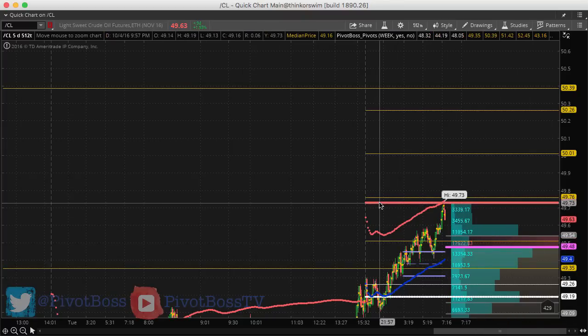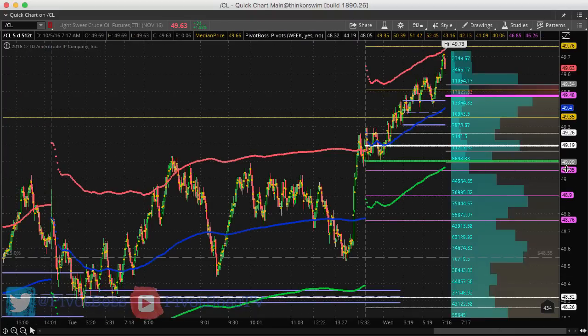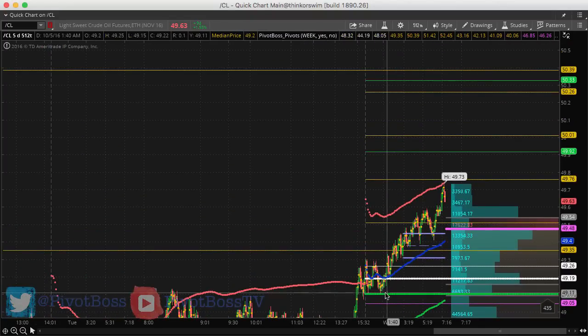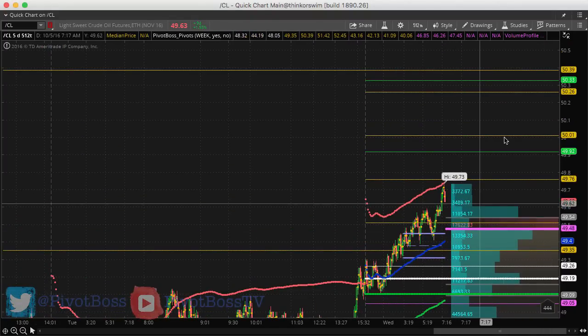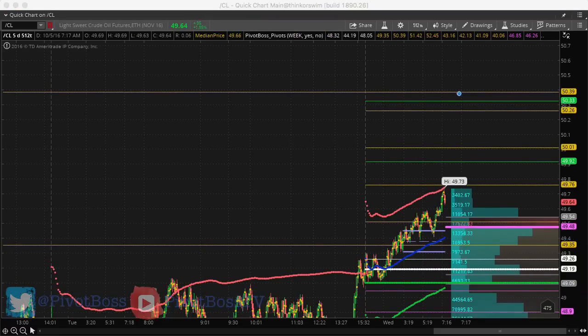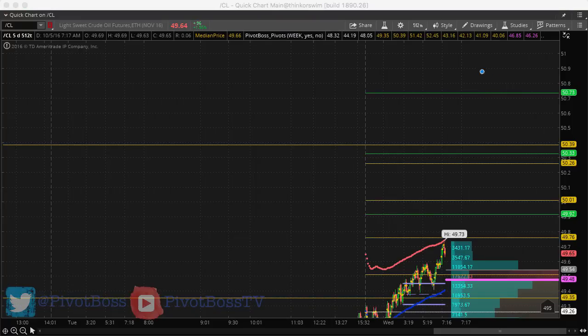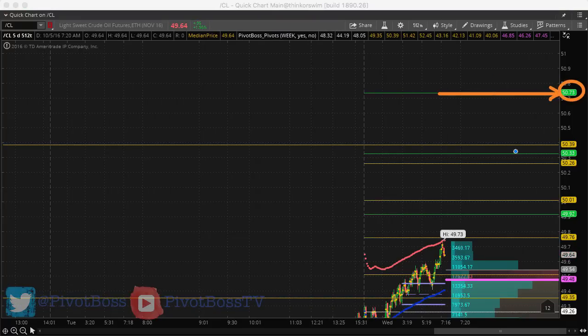If we look at this thing from a bull targets perspective, putting up the bull targets here, what you'll see is from the low, the overnight low, 49.09. The primary upside target based off PivotBoss AER method, which is a very accurate method, points at 50.33. So that could be the primary upside target today, 50.33, and a 100% target, which would mean an average move over the last 2 weeks, 10 sessions, would be 50.73.